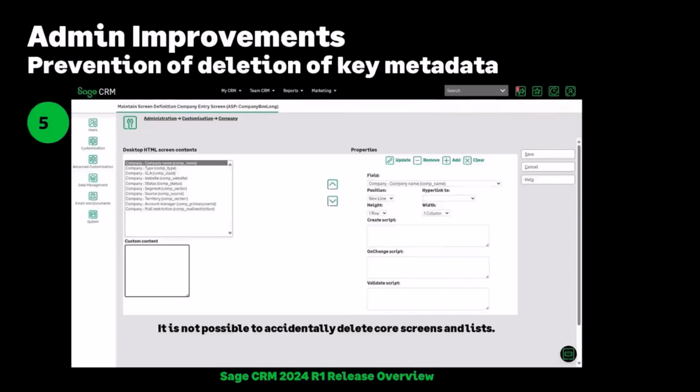Then the next thing that we should have a look at is the administration change, which prevents the deletion of key metadata. So this is a very simple thing, really. We've now made it impossible to accidentally delete core screens and lists. And that simply is an internal metadata change that means that you will see that the delete button is no longer present for most of the system's screens. They're the ones that we've added into the system, and we really rather think that they're important, and so we don't want people accidentally removing them.